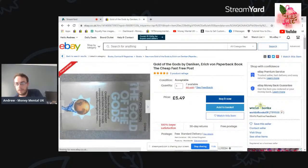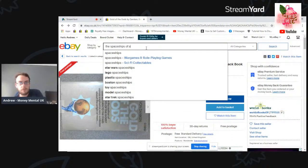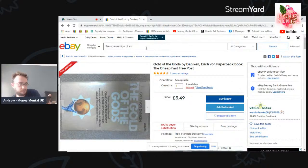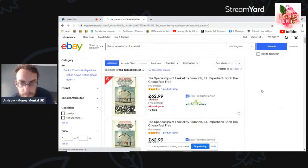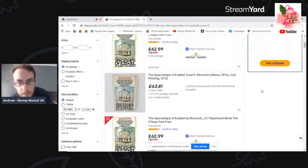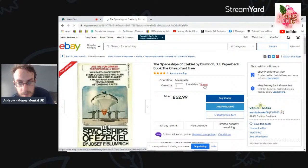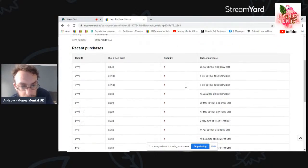Hello, Zane. Yes, I will be rich beyond my wildest dreams, or I will just be slightly less poor. The Spaceships of Ezekiel. I can't actually find one that's the same edition, but I can see the books are charging quite a bit, which means they're out of stock. They've been getting £17.83.